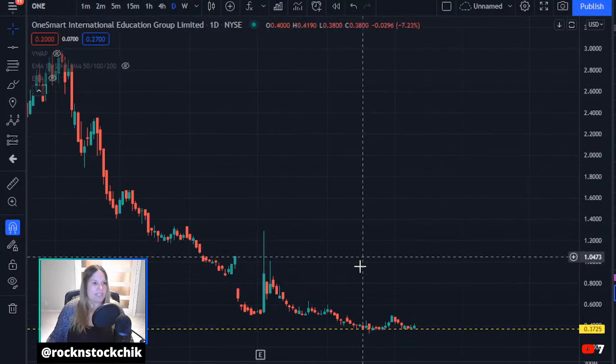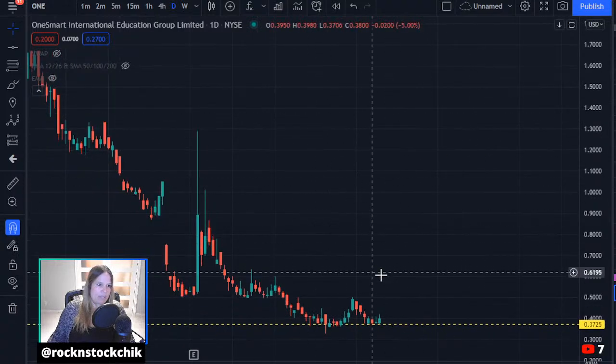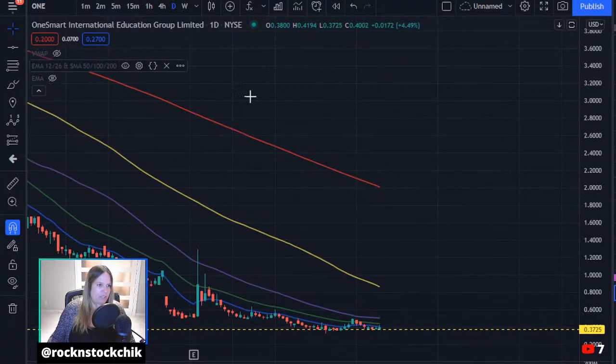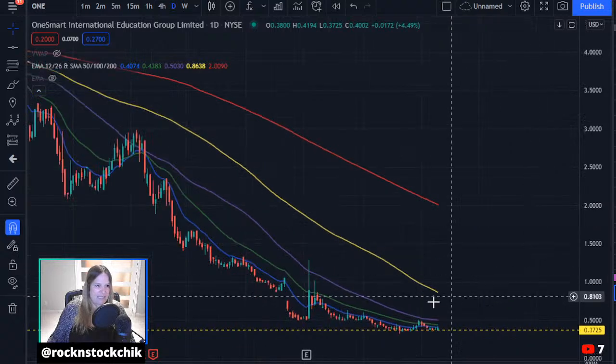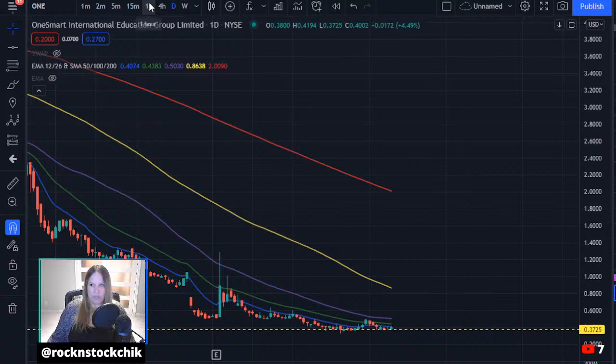But just like the other ones, we're not looking for this one to go back to the price where it was. We're just looking for a big move and then we get out, because we're nowhere near an uptrend in this one. We'd have to go all the way up to 86 cents to start moving this into an uptrend.